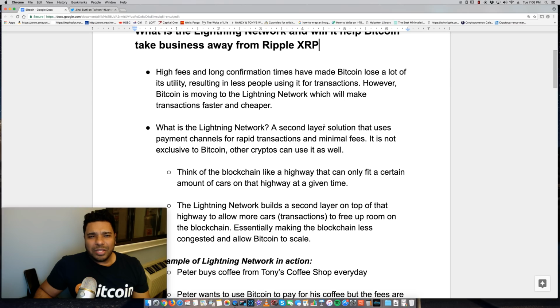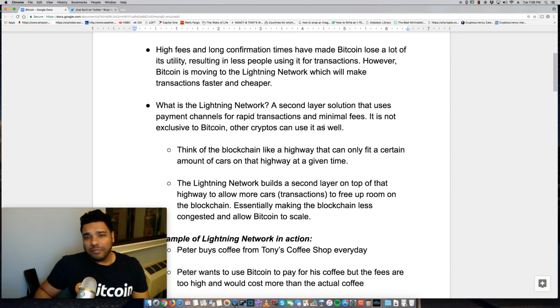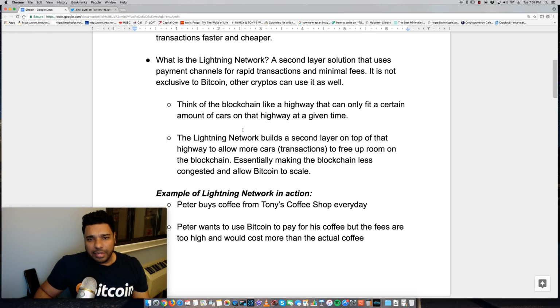As you guys know, high fees and long confirmation times have really made Bitcoin lose some of its utility. Less people are using it for transactions because it's just super slow and the fees are ridiculous. However, Bitcoin is moving to what's called a Lightning Network, which would make transactions faster and cheaper. So what is the Lightning Network, guys?